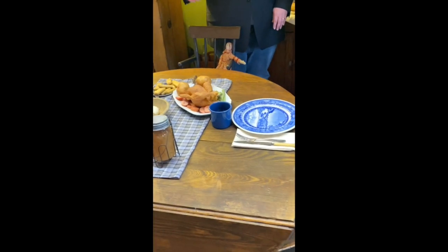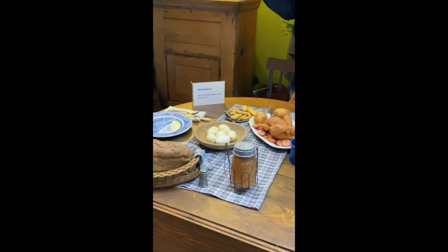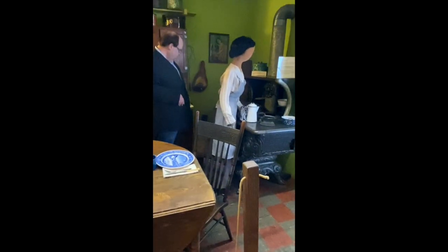We like to thank Vicki Deering of the Curatorial Committee who creates these great displays here at the museum. So that chicken actually looks good. We might break into that in a little bit.